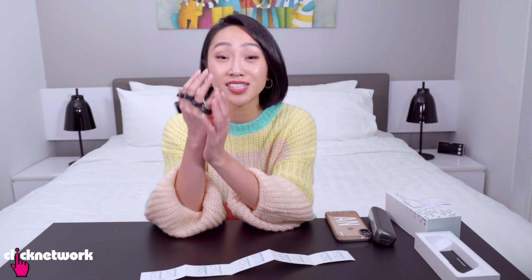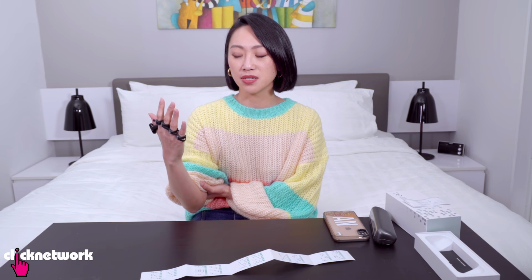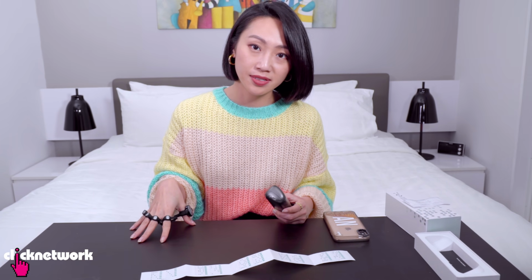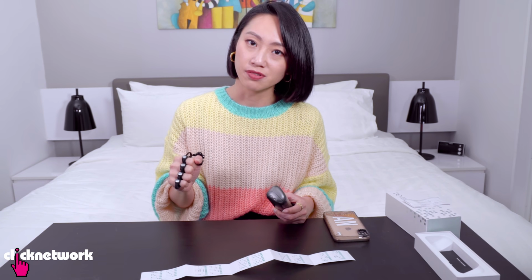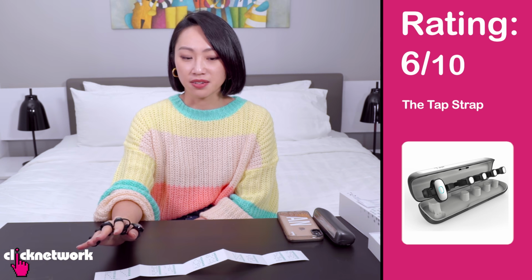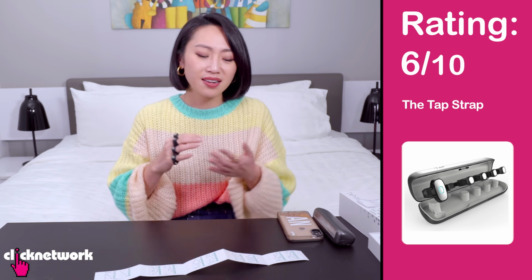But overall, I actually really love this idea. I feel like there are many possibilities for this. I feel like maybe a couple of generations after this could be really cool. For now, I would give this like maybe a 6 out of 10. The fact that I can't do it on as many surfaces as I would like, and then I have to learn all of this.